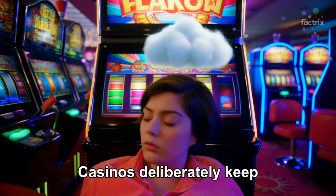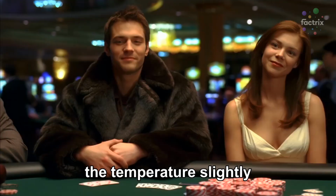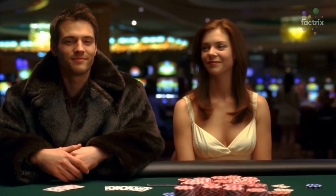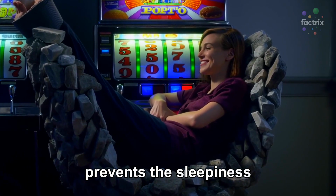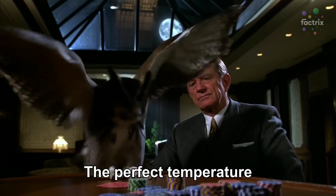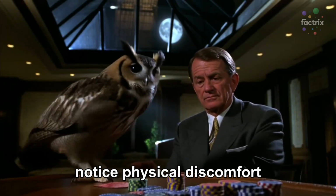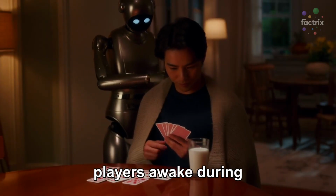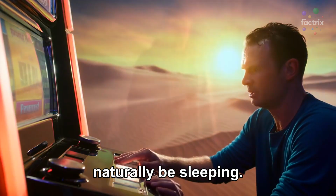10. Casinos deliberately keep the temperature slightly cool to keep people alert and comfortable enough to stay longer. The climate control prevents the sleepiness and discomfort that would drive people to leave. The perfect temperature means people don't notice physical discomfort that would interrupt gambling. The coolness keeps players awake during late-night sessions when they should naturally be sleeping.